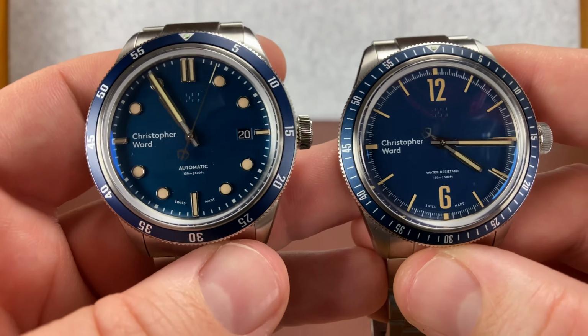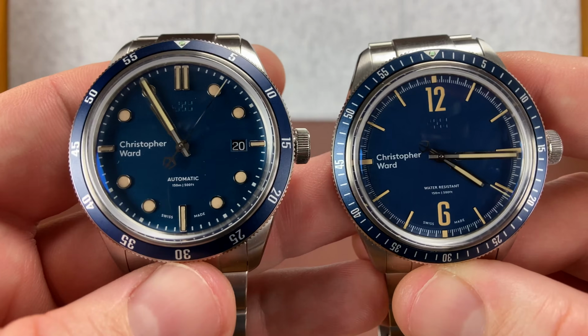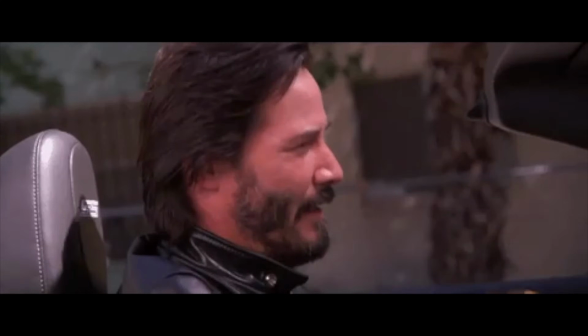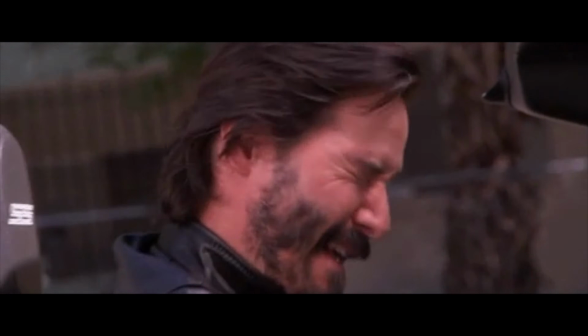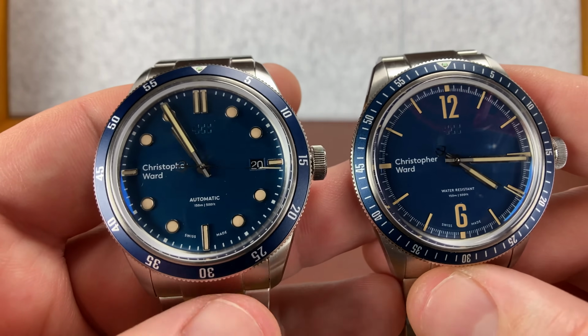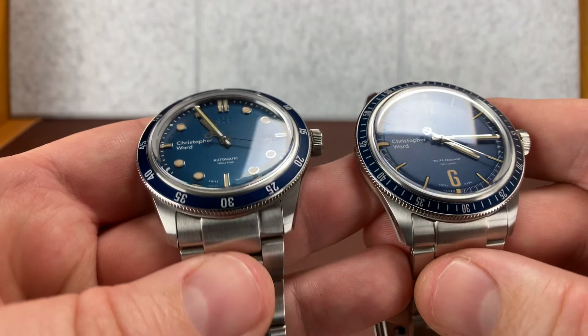But just so you know, this really is like the Goldilocks version, right? This 41 mil, I think, is just right. So that's my take on it. Now, here's one thing you'll notice here. They're 22 mil straps on both of them.